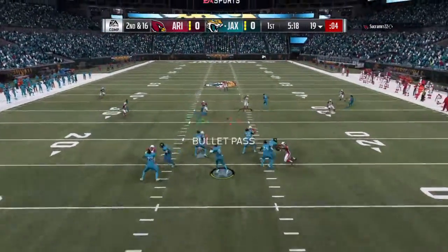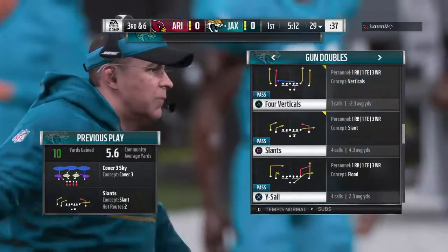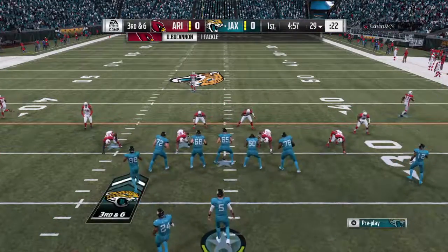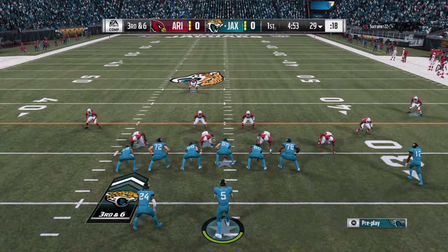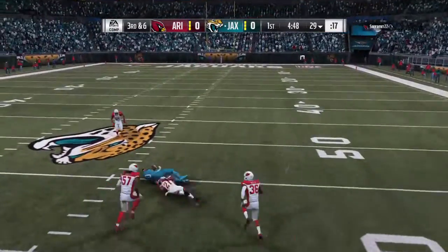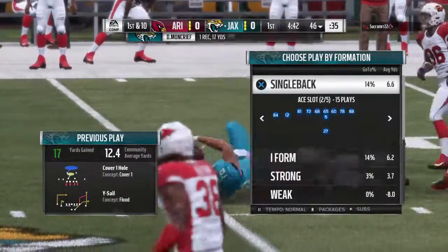Working from the gun, it's Bortles. That one complete to D.D. Westbrook. And he'll get to the 29-yard line, brought down there. They'll wind up getting 10 back as that sets him up for third down. Throwing his Bortles on third down. And he's got Moncrief. First time they've hooked up here. Good for 17 and a first down.